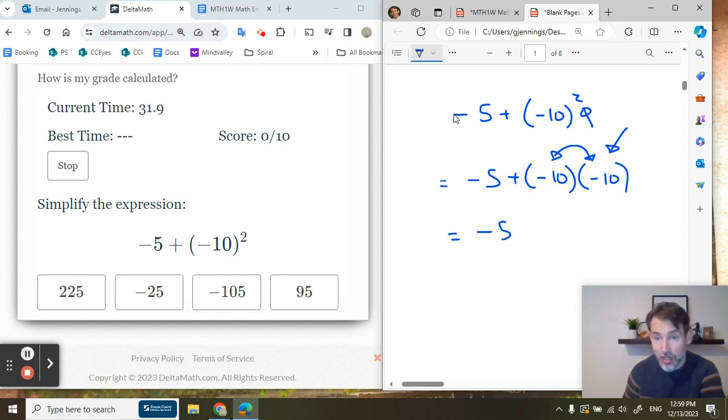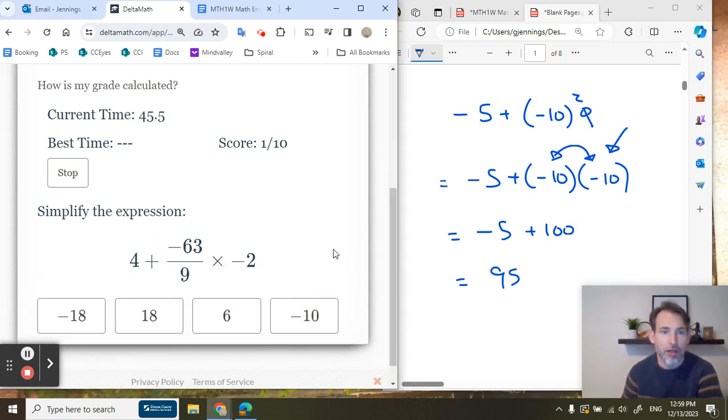Negative 10 times negative 10 is positive 100 because a negative times a negative is positive. Two negatives, that's even, so positive. Negative 5 plus 100, 95. I visualize the number line and I get the number right. Bam! Okay, here we go.